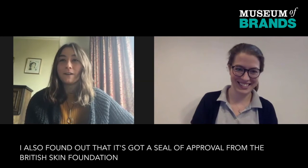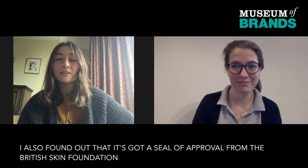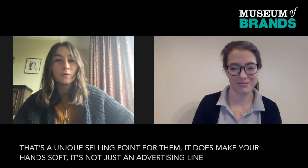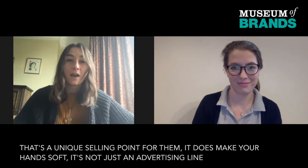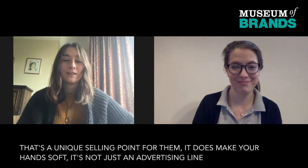But I also found out that it's actually got a seal of approval from the British Skin Foundation. So that's a kind of unique selling point for it as well, that it does actually make your hands soft. It's not just an advertising line they go with. Okay, well that's good to know.